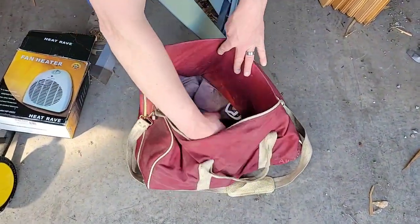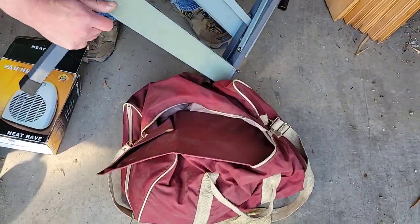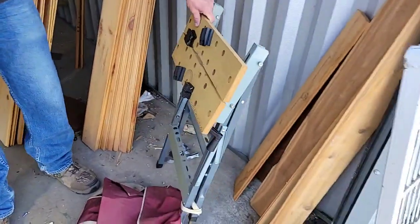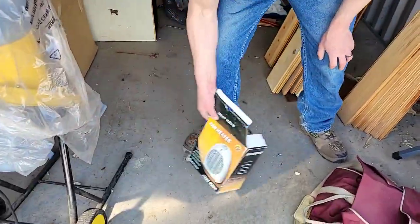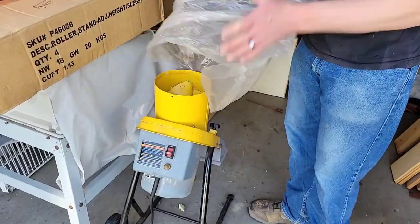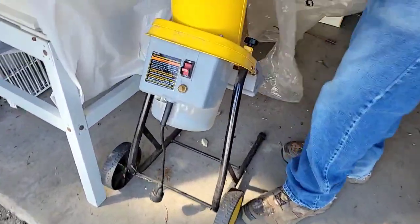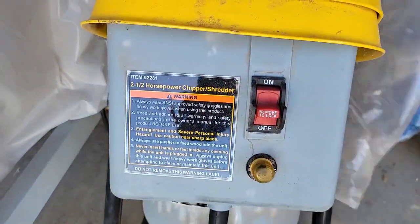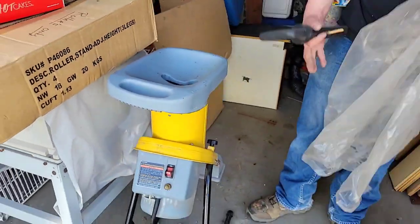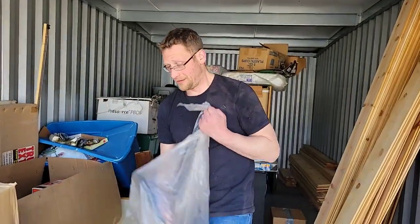What we got in here? Some kind of harnesses, tools or something, straps. So that's money. We got a little heater. And now this, it probably works because they put the, this is a little tiny chipper right here. You put this on top and you just chip away. So a little electric chipper this time of year, at least $50.